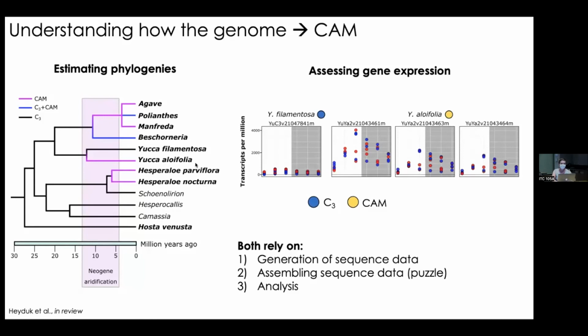So both of these tools that we use rely on the generation of sequence data, the assembly of that sequence data, and the subsequent analysis. And all of that is definitely aided by resources available here at UH Mānoa.